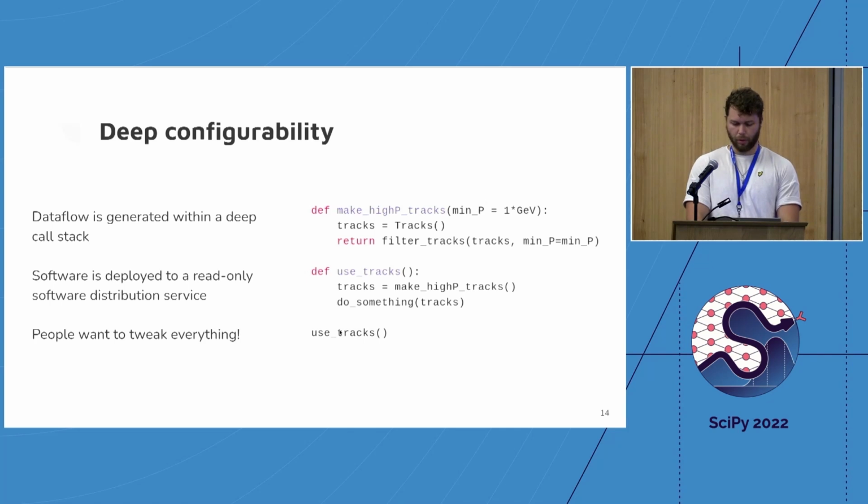So imagine people call use tracks. And use tracks is a function that gets us tracks with a high momentum and does anything with them. And the high P tracks maker, this function here, builds us tracks and filters them by a minimum momentum requirement. But now what if I want to change this to 2 GeV? So I want even higher momentum tracks only. As you see here, if we call use tracks, there's no argument here. We don't have any way to access the default argument of that and change that.